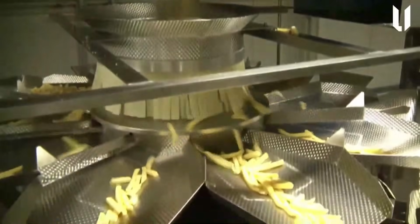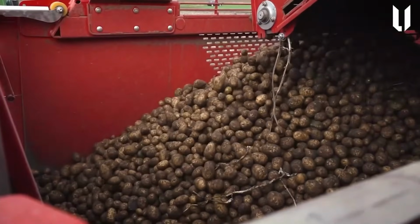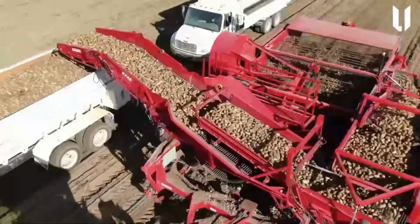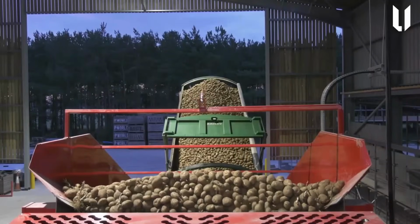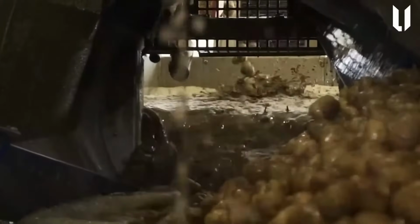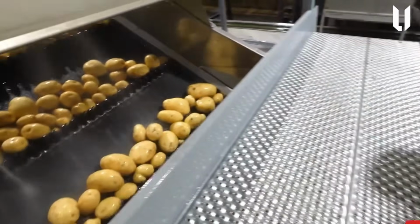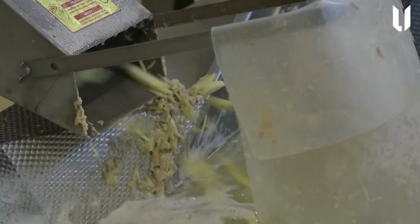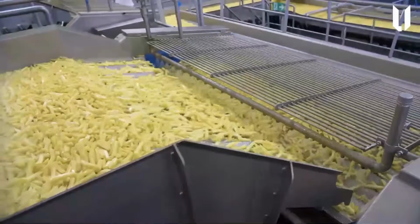Next up, let's take a closer look at the process of making French fries. It starts with choosing high-quality potatoes, often starchy varieties like russet or Idaho, ideal for frying due to their low moisture content. The potatoes are washed thoroughly to remove dirt, then peeled and cut into uniform strips. Consistent size ensures even cooking.